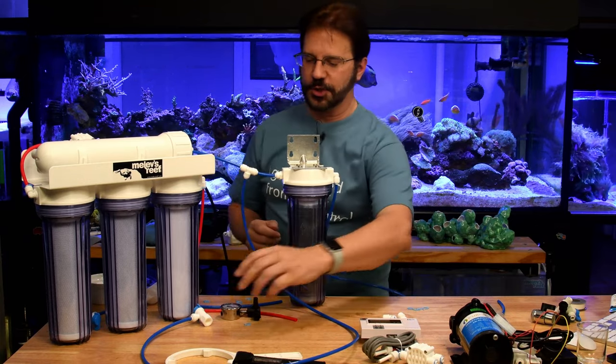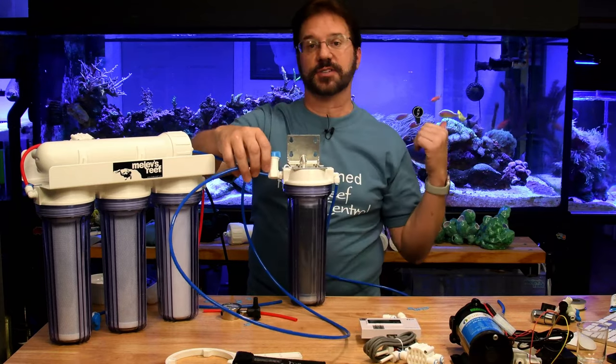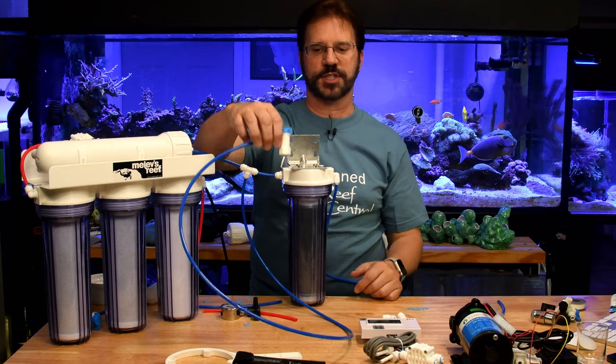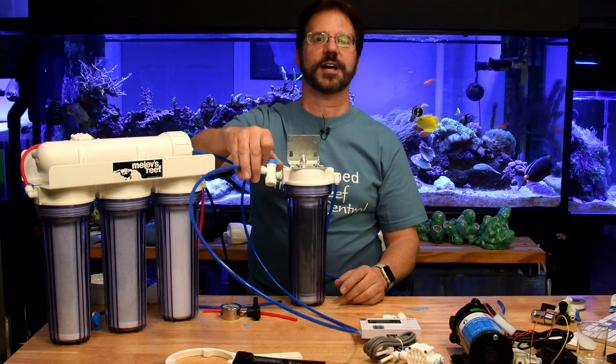What you're going to do is you're going to open this valve first and put it in something. I actually use a glass vase. I just stick it on the top of the washing machine. I put it in there and I set a timer for 90 seconds. Do not forget to set the timer.